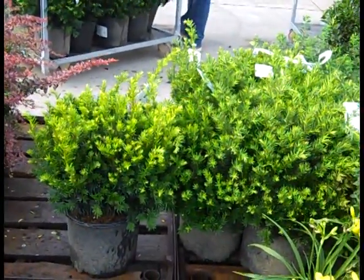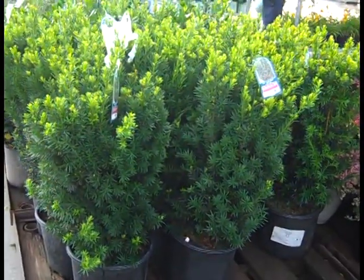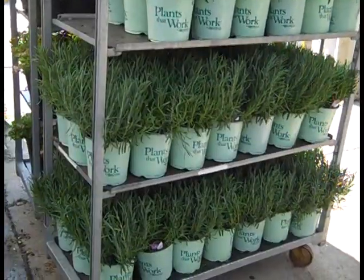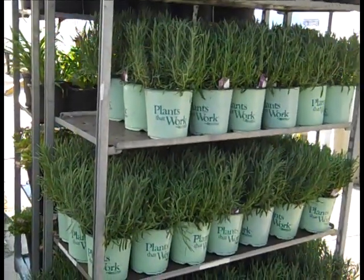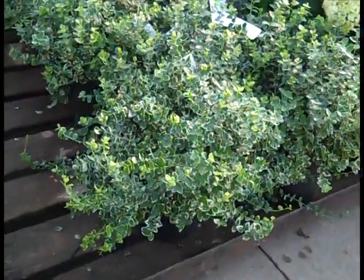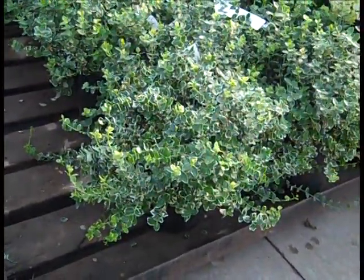That fantastic color on those Rosy Glow Barberry, and here we have some 3-gallon Densiformis. Nice landscape plants. Another 3-gallon Taxus. Look at the size of these. These are hick size. Here we're looking at Lavender Phenomenal again. I just wanted to show you on the card how nice and consistent they are. Good value. Euonymus is always a great plant because it gives you color year-round. Here we're looking at 2-gallon Gades.